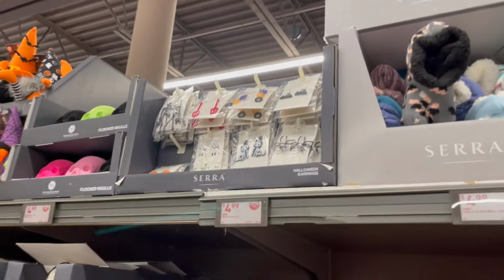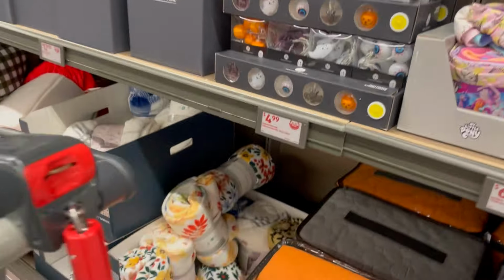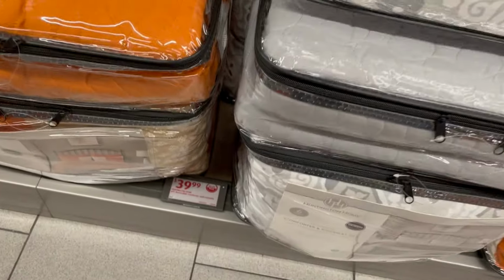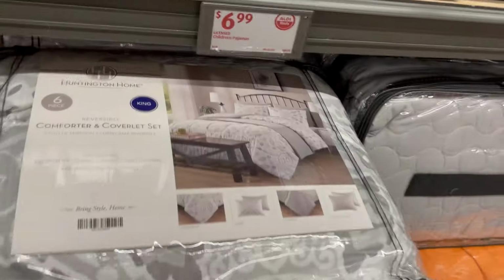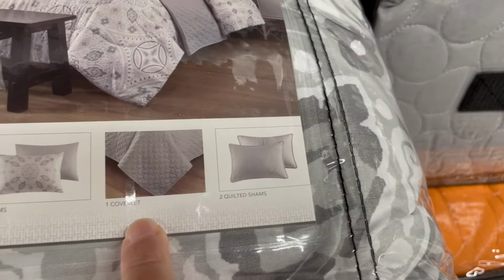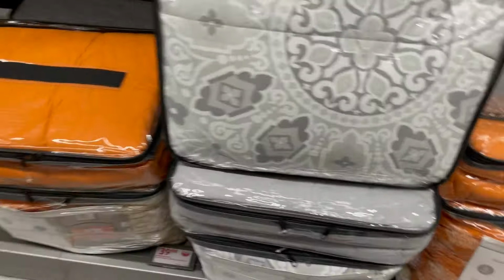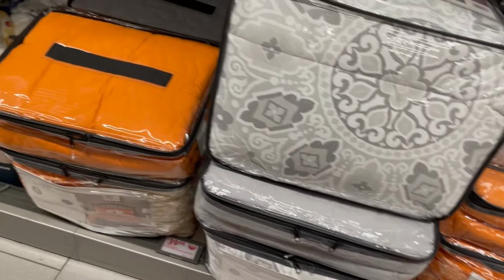If you're into the Halloween, I'm not going into it all, but they've got jewelry, they've got decor. Not my deal. All right, they've got some comforter and coverlet sets. Okay, it's a 6-piece set. What's in these? Comforter, 2 shams, coverlet, 2 quilted shams. They've got various patterns, including a pretty orange, I should say.